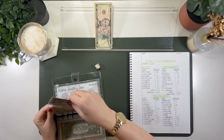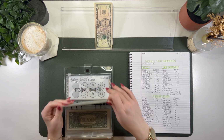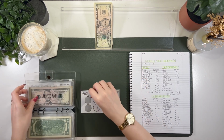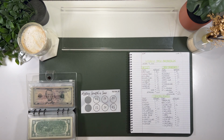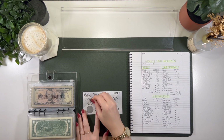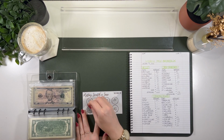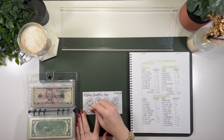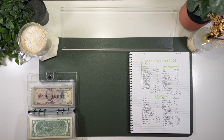And I do need to scratch for that challenge as well. Put this away. And then let's figure out what we're putting in for next week in my mystery challenge. Let me put these 5s in here and grab my scratcher. All right, so what are these last 2 spots going to be? We have, that is 10. And that is 5. So we are putting $15 away for next week.